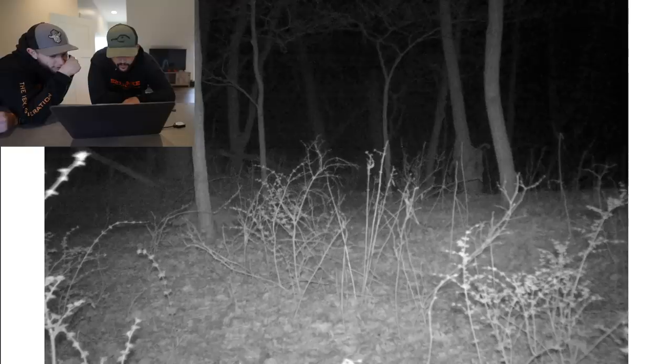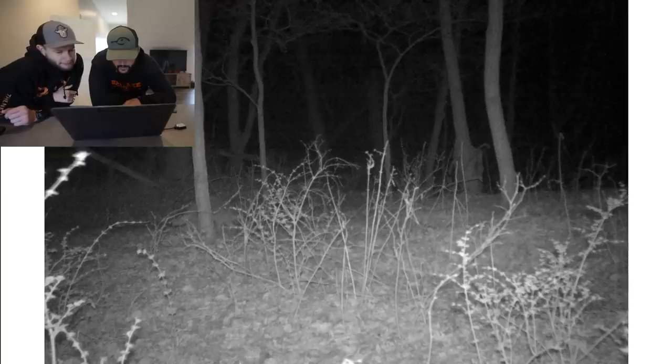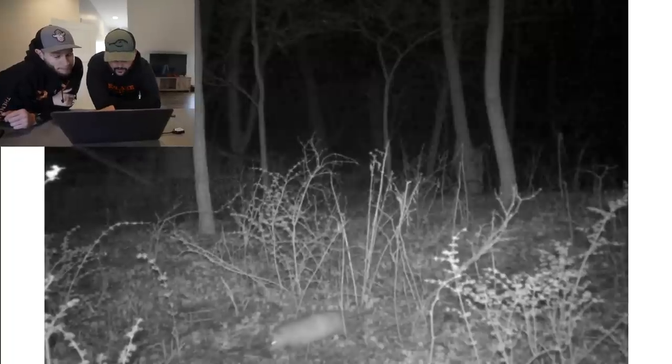Go to that next picture again. To the back. Right there. It's kind of small, maybe. Yeah, it's pretty low to the ground. I can't tell. Is it a fox? I don't know. It might be a bobcat.